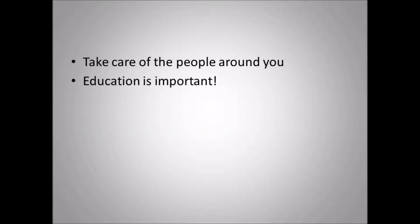Also, take care of the people around you. And also, for younger people out there, make sure to listen to your parents, your teachers, and your guardians. It's the best motivation you can have for good education. It's very important to have good education. So with a good education, you get a good job in the future.